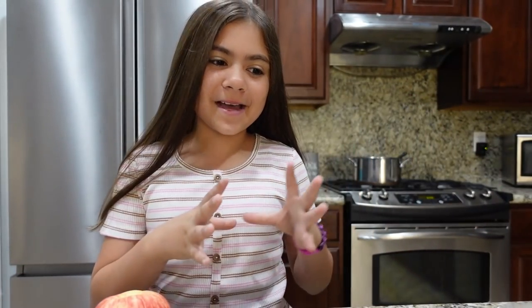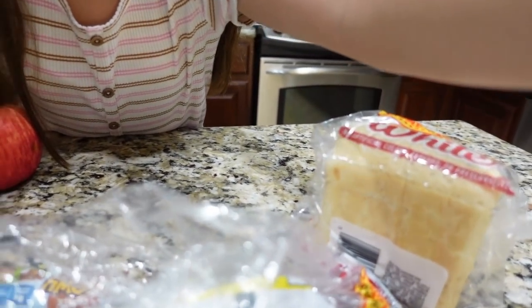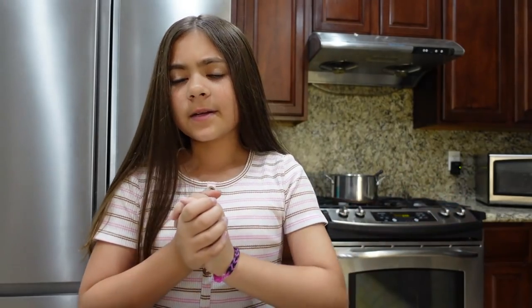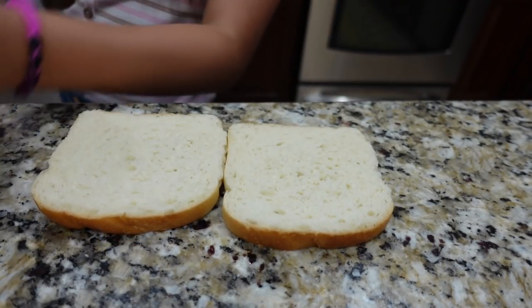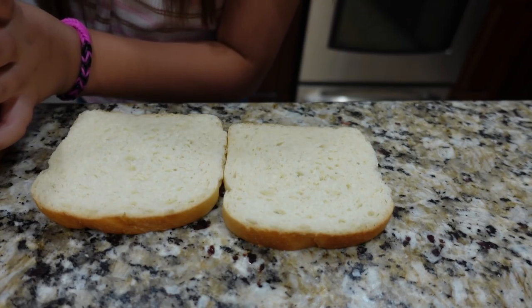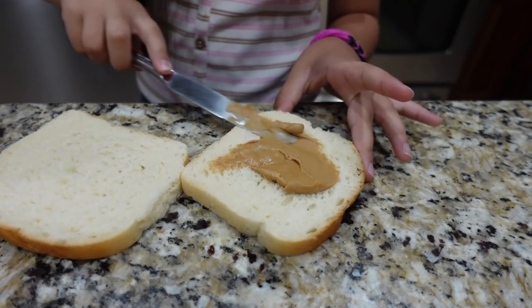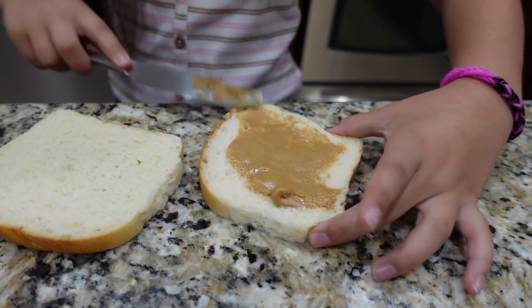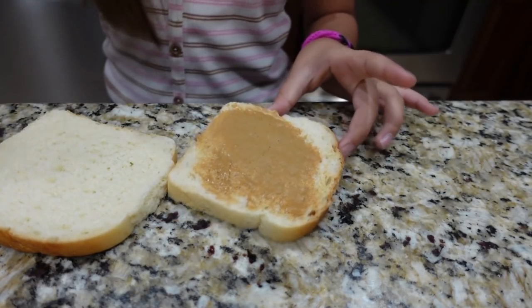So now I have all my ingredients for my lunch snacks and sandwich stuff ready, as you guys can see here. Right now I'm going to show you guys how I make my lunch and what I put in it today. So let's go. Okay guys, I'm making another peanut butter sandwich because you guys know me, I love my peanut butter. I only have the peanut butter plain. I don't really like it with anything else.